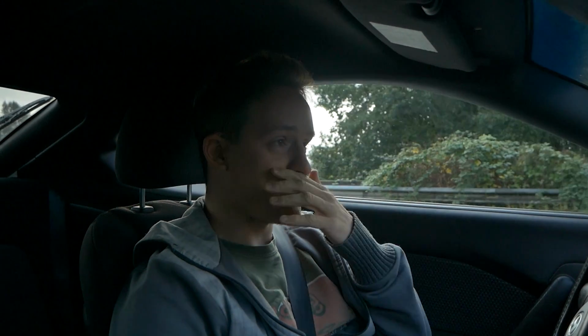So, about reviewing the car, let me just start with the upsides, or the positives. First of all, I think the most positive thing about this car is the looks.